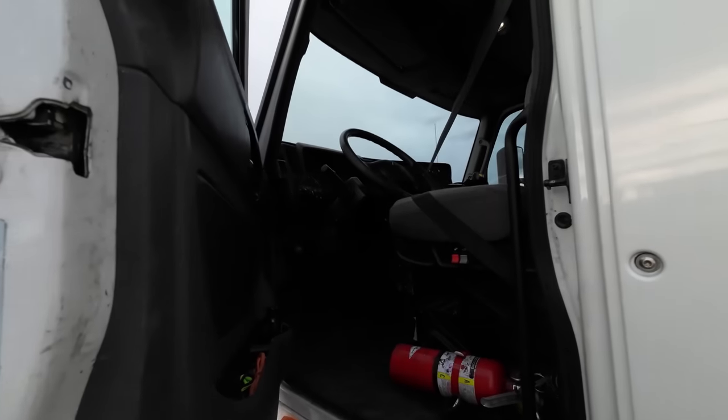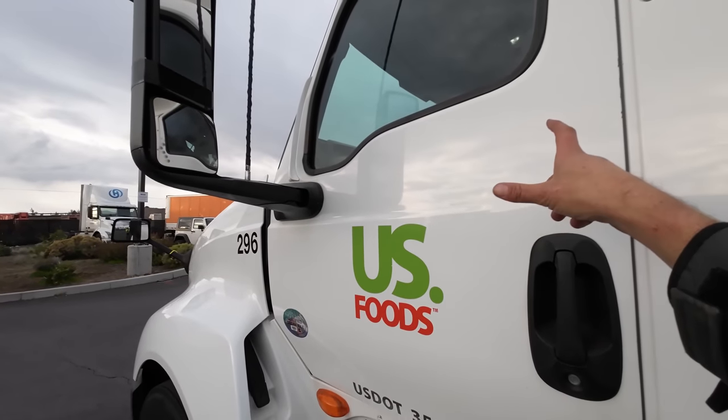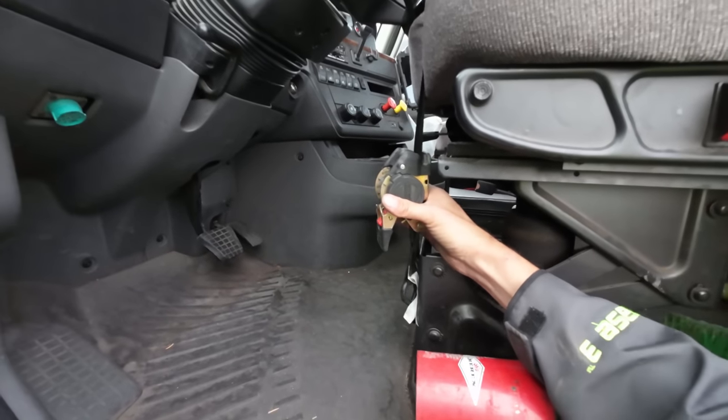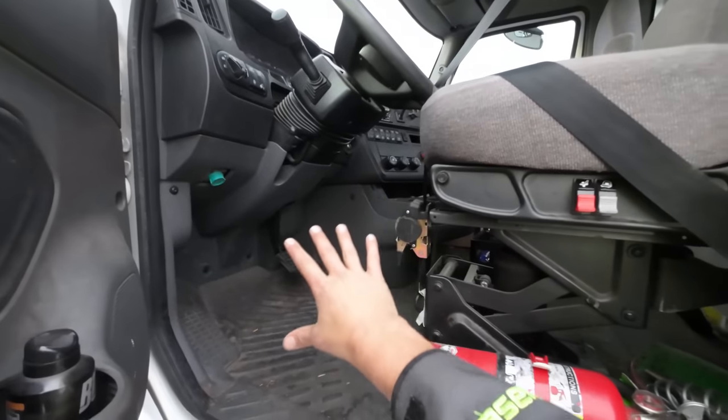We've got the steering wheel tied with both the seat belt as a safety. This is just a safety. This actual ratchet strap is what's holding it. This is just here in case that falls off for some reason.